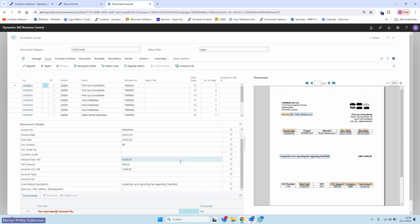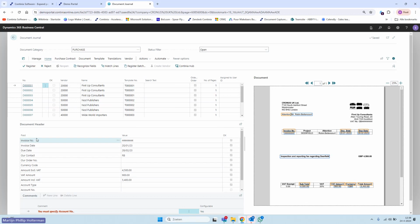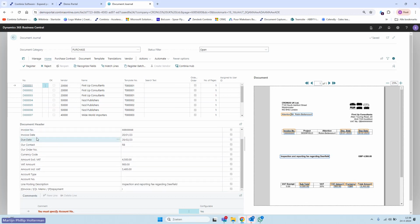If you look here in the middle, on the left-hand side, under the column field, you will see a lot of fields like invoice number, invoice date, order number, amounts. The nice thing about our software is you can add and remove fields here yourself. These can also be bespoke fields that you created with Simply Dynamics. For example, you can add your cost centers or other dimensions, your projects, your jobs. You can add multiple VAT amounts, freight charges. Whatever you have, you can put it over here.